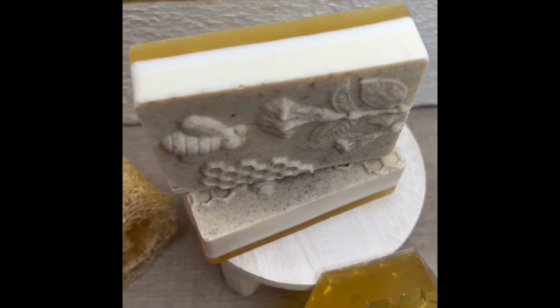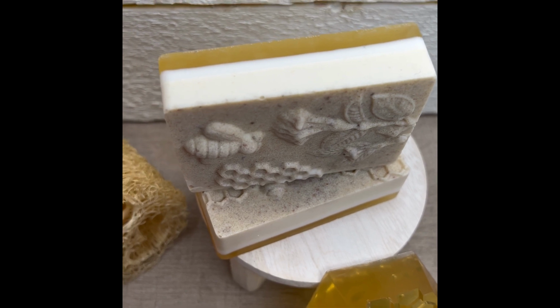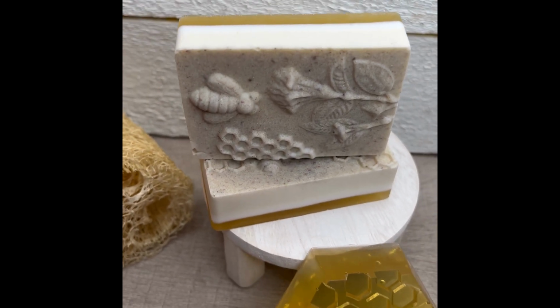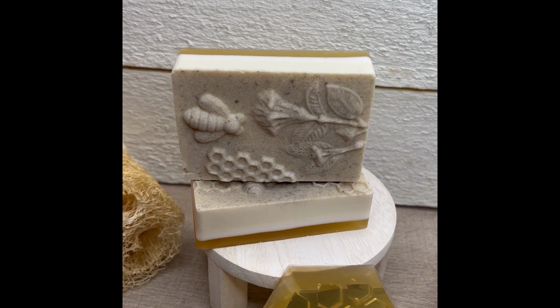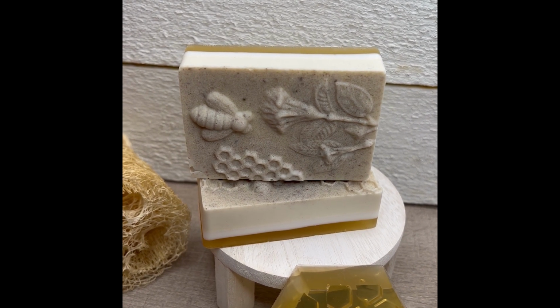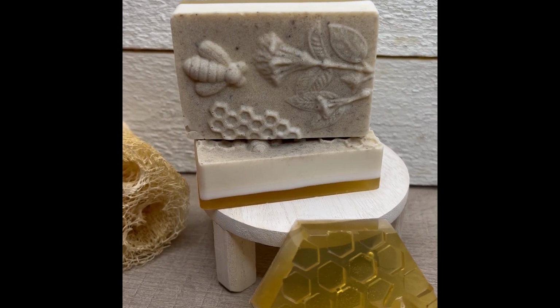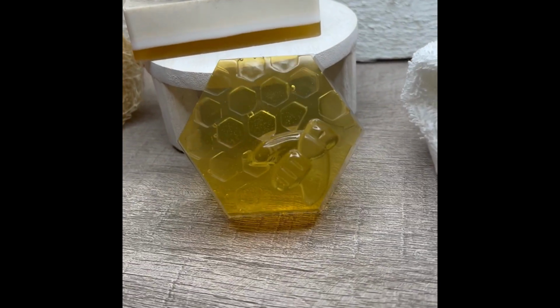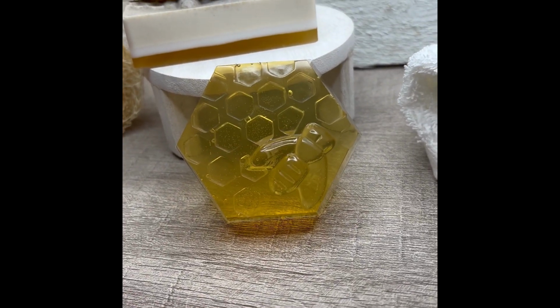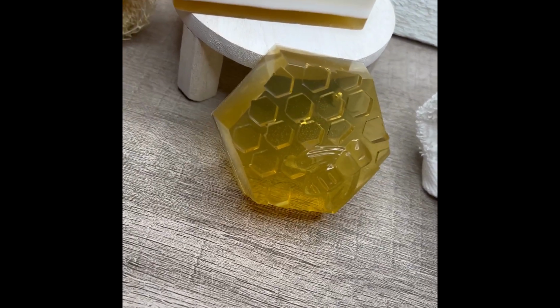This is another one of my best sellers that is back. It is a 3-layer. If you see, it has the oatmeal on top and then the white in the middle and then the pure honey in the back. And this is actually dual scented, so it has milk, oatmeal, honey in it, along with just a honey on the back. I used a different top layer this time. It really brings out the oatmeal layer. And then new up is this one, which is just a pure honey bee honeycomb soap.